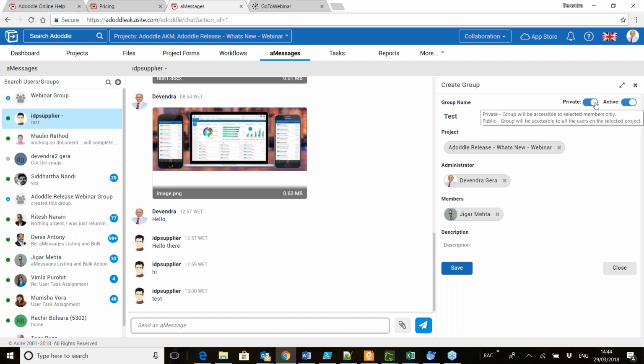So a private group will be accessible to only selected members of the group, whereas a public group will be accessible to all the users of the selected project.